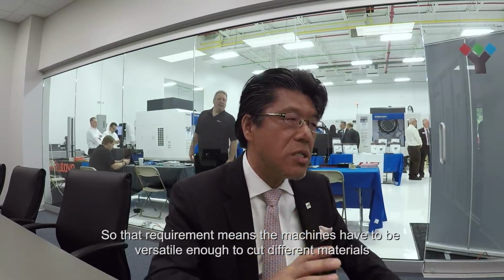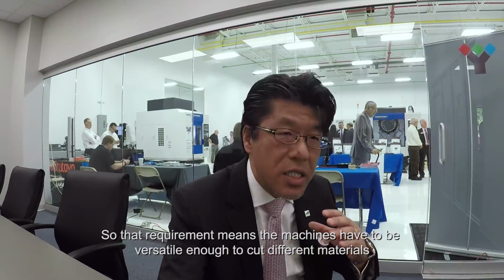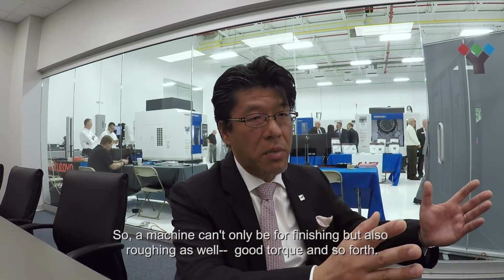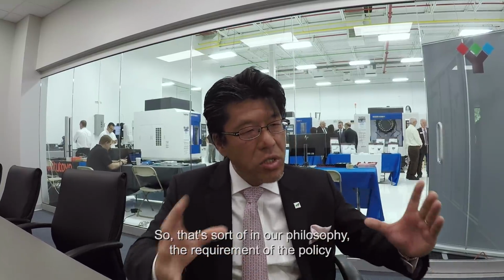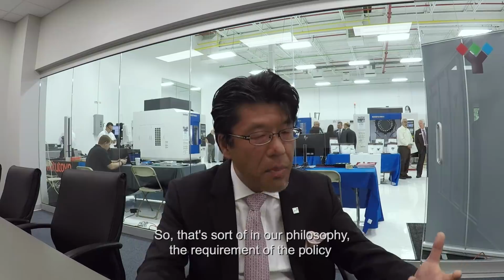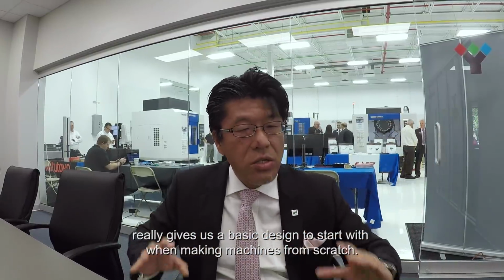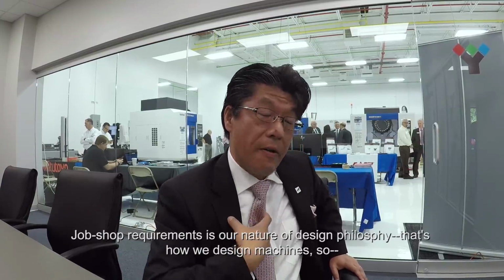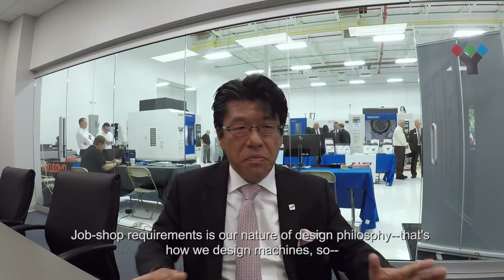The requirement makes the machine versatile enough to look after the materials to be cut. The machine has to be not just finishing a purpose, but also doing a good job overall, and so forth. So that's the philosophy or requirement of the policy that really gives us a design basis to start with in making machines from scratch. So job shop requirements are our nature of design philosophy. That's how we design machines.